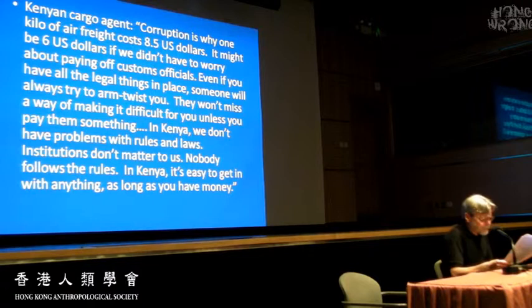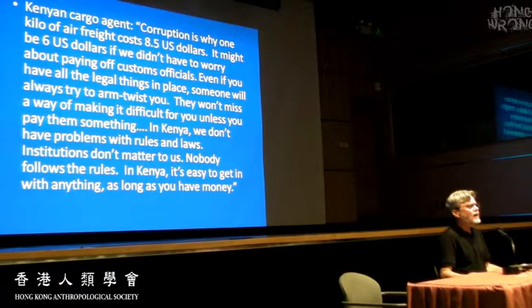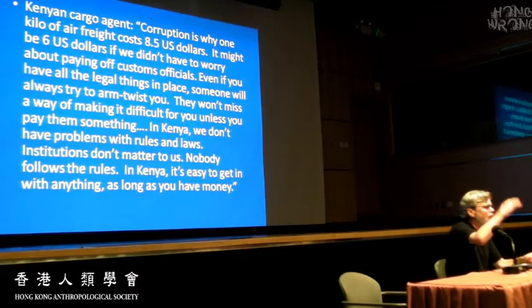Now, from logistic agents' perspective, the real problem with bribery is not moral but procedural, as I said. It's how much money you have to pay on a regular basis. I must say that what this guy said, I'm a little skeptical because typically corruption involves the cargo agent paying less rather than more.